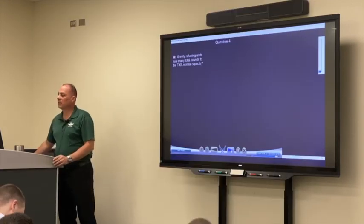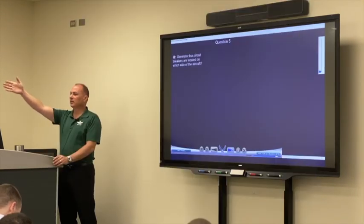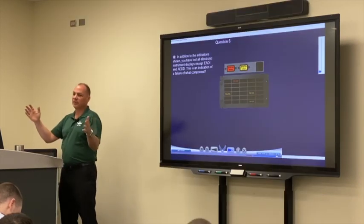Gravity fueling, that's how many extra? 100 pounds. Perfect. 100 pounds extra. All the way in the back. Generator bus circuit breakers are located on which side of the airplane? Right side. Right side. Right side, Private Pile. Okay. Full Metal Jacket. It's a great movie. You guys never saw it.